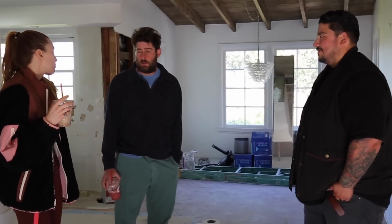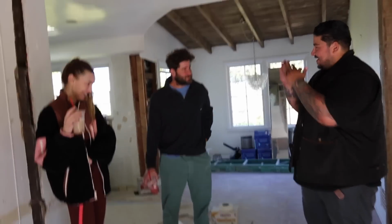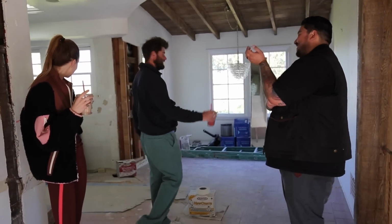Well, it means you can't have a bathtub. I think I'm getting the bathtub. We can't do the triangle. No triangle fridge oven anymore. Yeah. This house sucks. This really sucks.